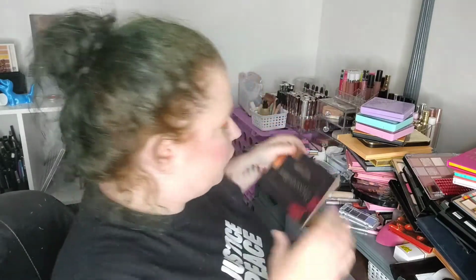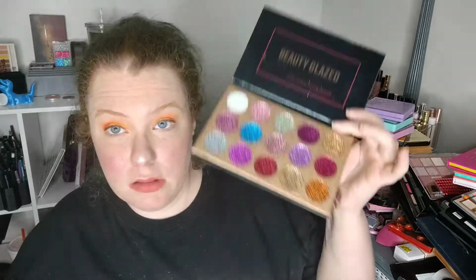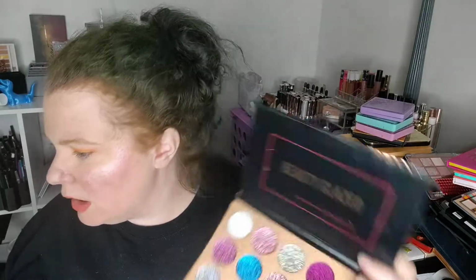Then we have this glitter palette. I love this glitter palette. I got this from Amazon with another glitter palette that I don't know where it went. But I do love it. I am keeping it.